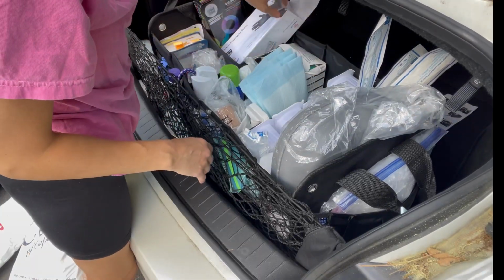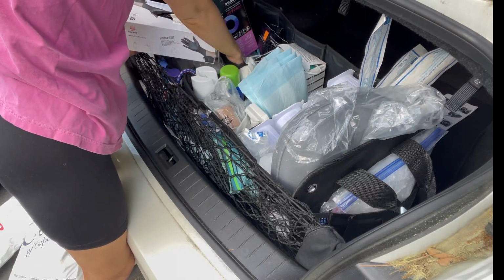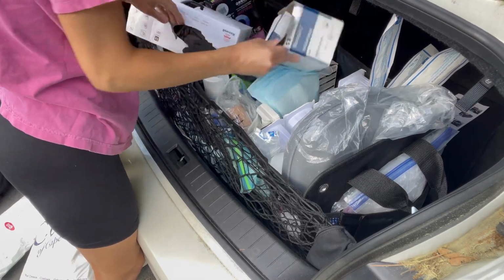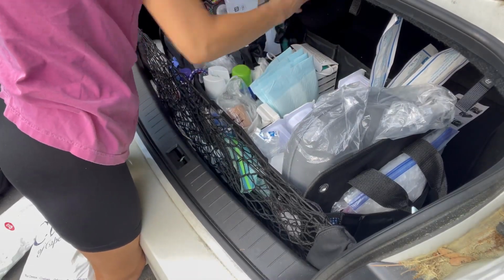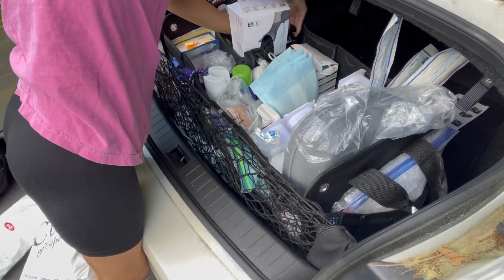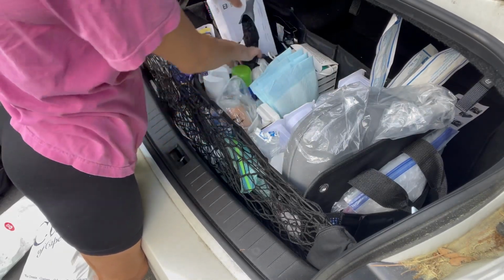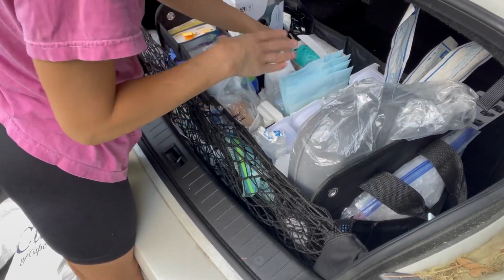And I keep my extra N95s, gloves, my 1 ml. Every hospice nurse should have 1 ml oral syringes, of course. We have these. We don't waste meds. The family does it, but that's how we do it. Pill crushers and pill splitters are in there. And this is, like I said, my wound care.